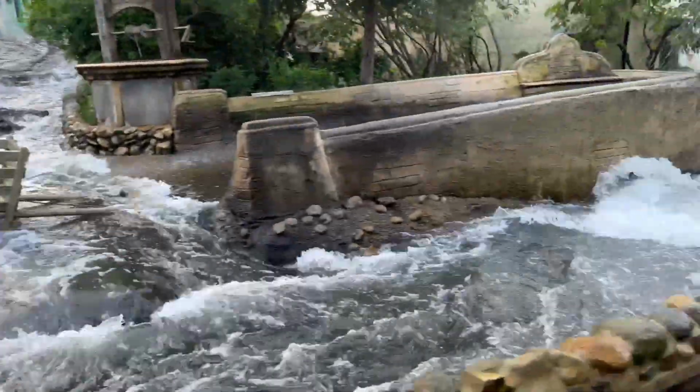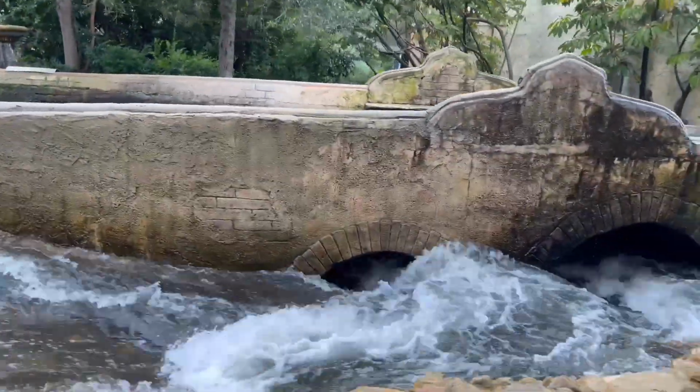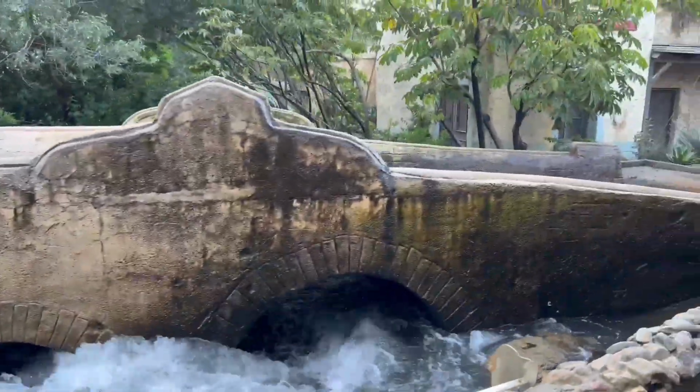Remember when I said there are water effects on this tour? So that was our flood. Thousands of gallons of water held in tanks to the top of the hill.